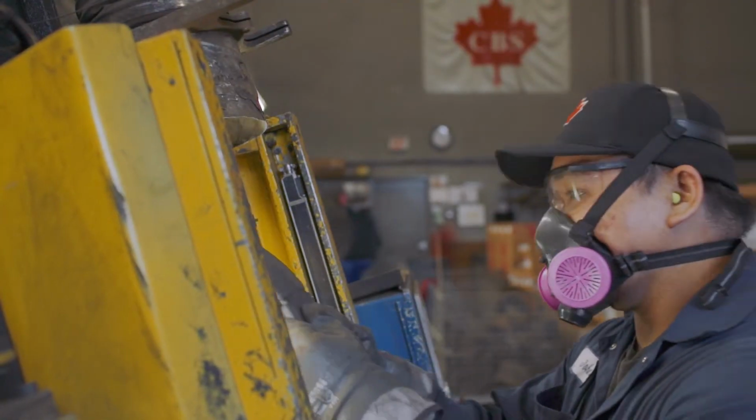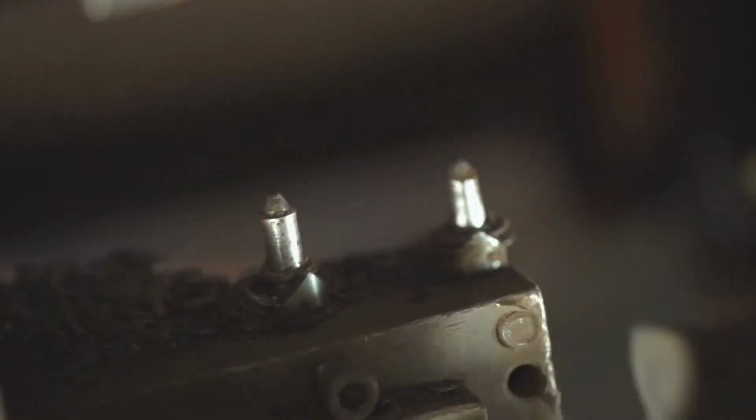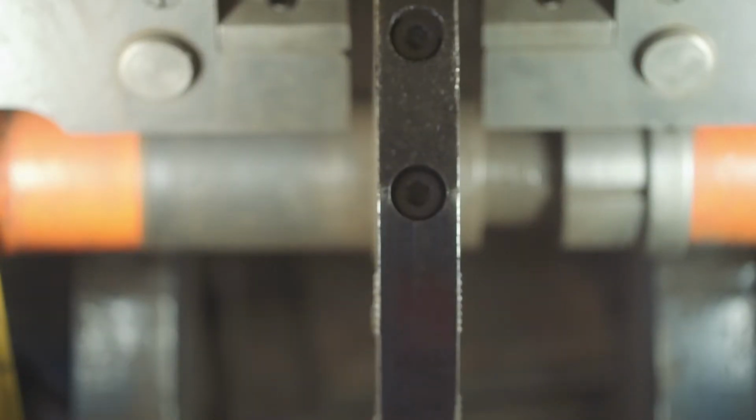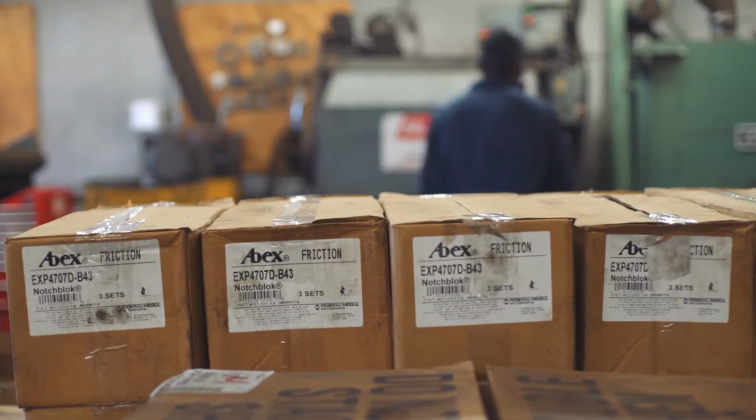The de-riveting machine is probably the most technical machine we have in our shop. It's programmable for all the different rivet configurations and carefully pushes the rivets out of the brake shoe without damaging the rivet holes. CBS Parts only uses premium, non-asbestos friction materials. We purchase those friction materials from leading North American manufacturers like Meritor and Abex.